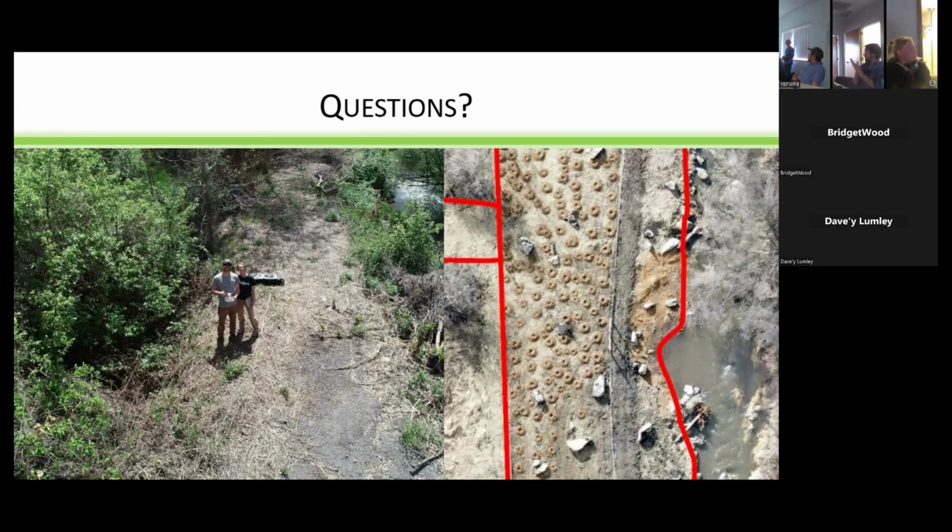Can you remind me what the cost was for that 90-degree turn right there, for the stream? Oh, what the cost was for the log structure?